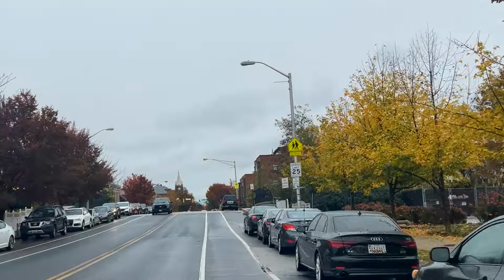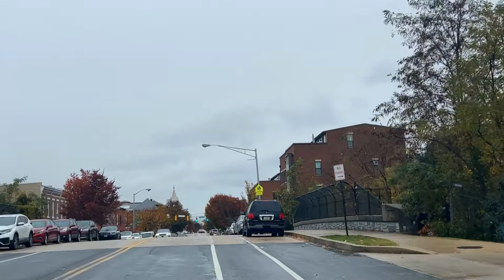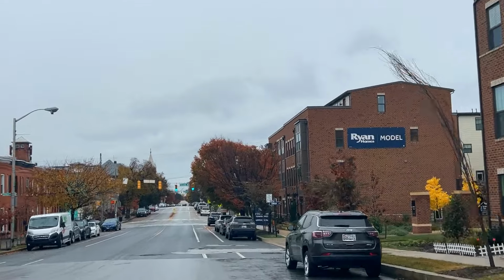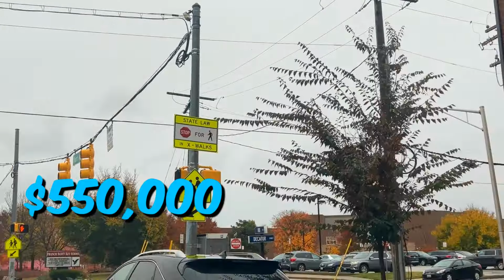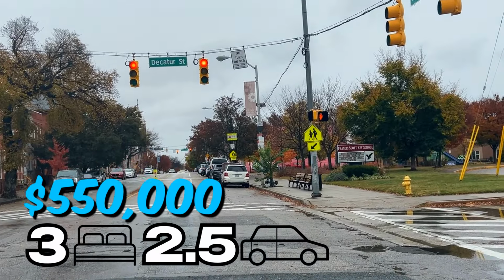Check this out, folks. This is Locust Point, one of my favorite places in Baltimore. It is a tuck away. South Baltimore at its finest. This is a brand new development here. Ryan Homes is putting it up. This is Homes at Banner Row. I know they're starting around $550 for a 3-bedroom, 2.5 bath.